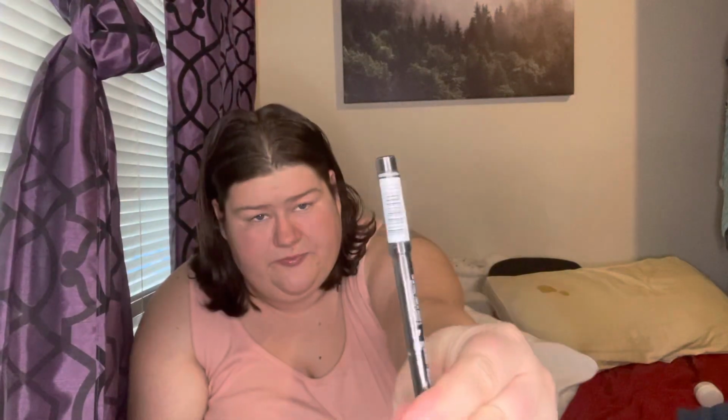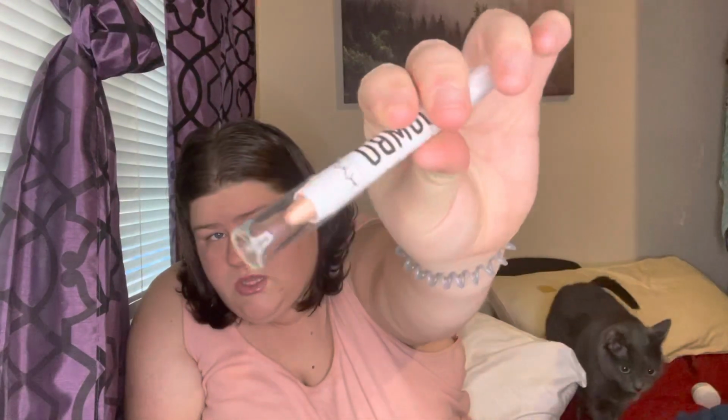I have a smaller one. I think I'm going to try it out just to see if it works a little bit better than this one in terms of how thick it is. And then I haven't decided if I also maybe want to switch it and use the frosting color, which I just haven't decided yet.